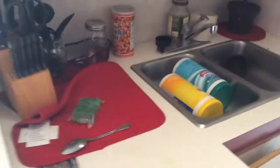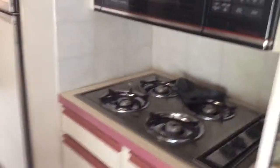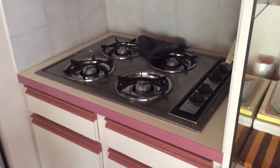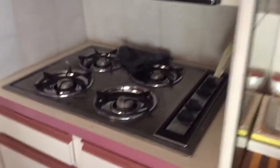We got a nice little kitchen here. Like I said, if you can overlook the dirt and just see what you have to work with. That was from my girlfriend. That comes off actually. It's one of those dry erases. But we got ourselves a really nice, hardly ever used gas stovetop.